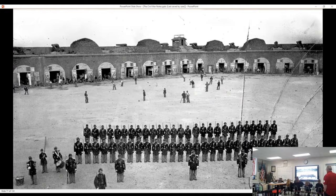This is a picture of Fort Pulaski after the Battle of Fort Pulaski. What do you notice about it? What do you see? People. What do you notice about the picture? Broken. It's broken. The wet glass negative was broken, but they printed the picture anyway. And of course, when they do, the lines show up. What else do you notice?